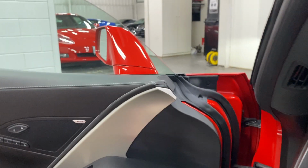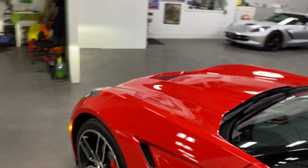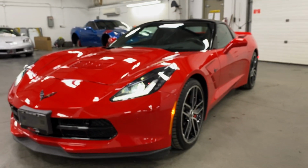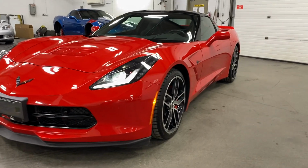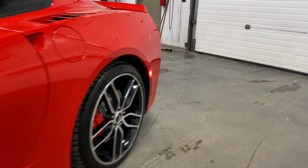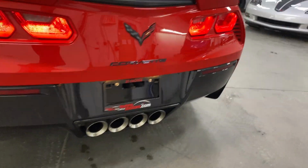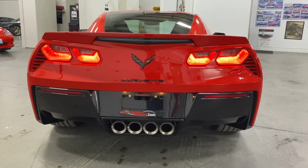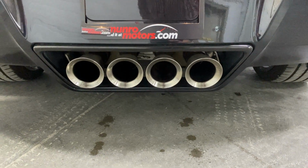What a beast. So I'll just hop out, and I will show you from the front with the headlights on. There you are. Sharp looking car. And let me just scan down this side of the car for you so you can see the condition. Looks great. And I'll just wrap around the back here. We'll have a listen to the exhaust. Nice rumble to it.